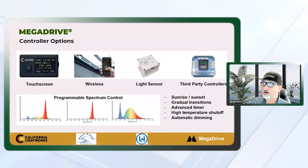So the Mega Drive, we have a touchscreen controller available to control it. Very simple hardware controller. We have wireless control systems, the cloud that's available. We have light sensors that can actually do photosensor-based dimming, or you can take light sensors with any of the third-party controller companies like Link 4, like Priva, like Argus, and a lot of them will have that photosensor capability to be able to do that daylight balancing type of input. The Mega Drive takes a 0 to 10 volt input, so it'll work with any control system or our California Lightworks type controls.